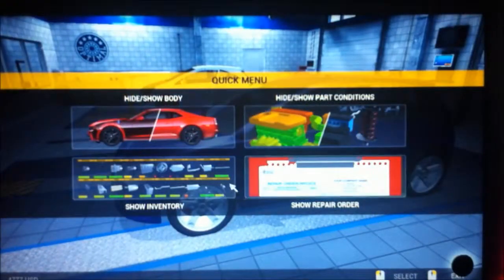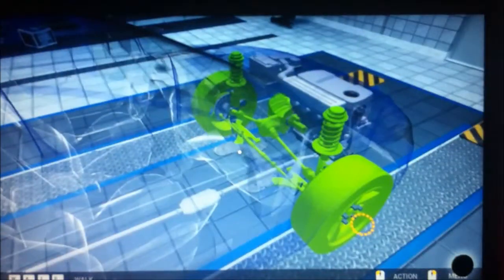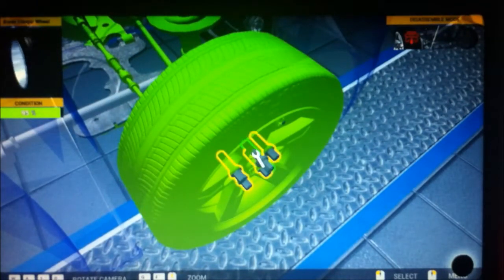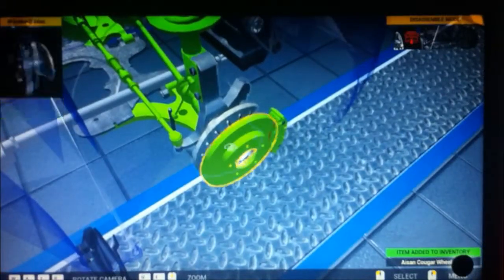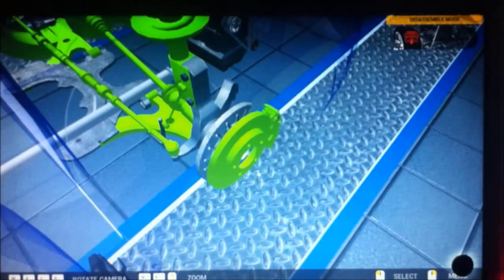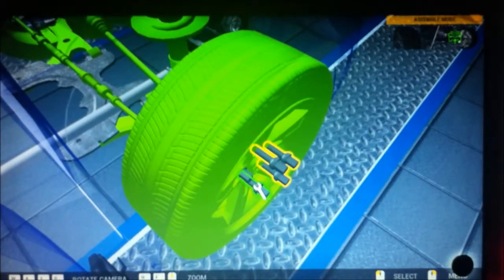Right, same again. Let's hide the body and let's show the parts. I'm confused. It's showing green. Everything is showing green. Oh, hang on. Tell you what, let's just get the wheel off. See if that reveals anything. Ah! Okay, let's put the wheel back on. It's the rubber bushing. I can see the tiny, tiny little rubber bushing which was hidden, and it's bright red.